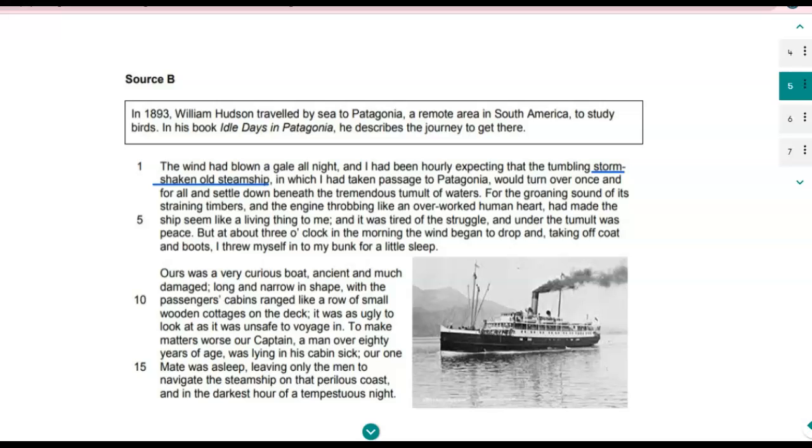Would turn over once and for all and settle down beneath the tremendous tumult of waters, for the groaning sound of its straining timbers and the engine throbbing like an overworked human heart had made the ship seem like a living thing to me, and it was tired of the struggle. Another tumult was peace. But at about 3 o'clock in the morning, the wind began to drop, and taking coat off and boots, I threw myself into my bunk for a little sleep.